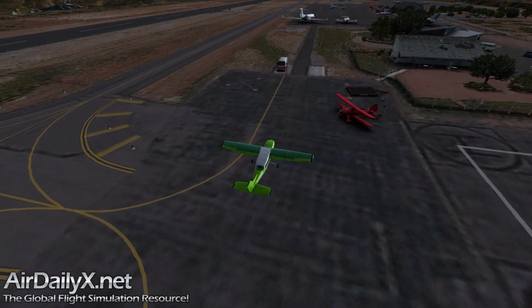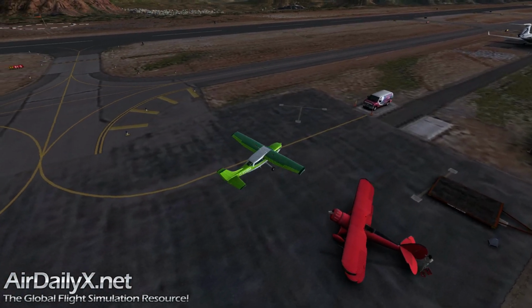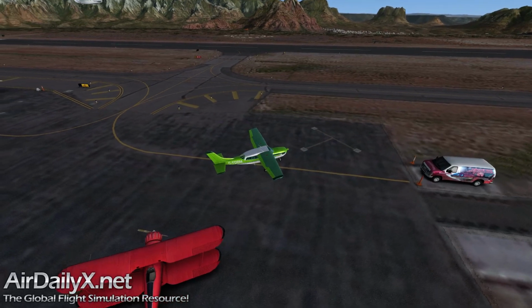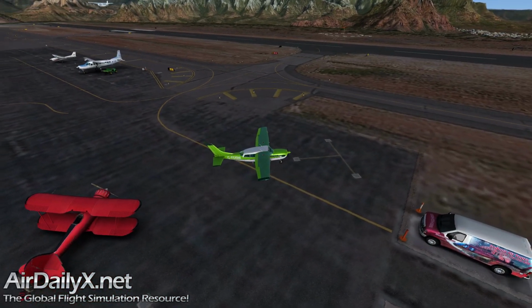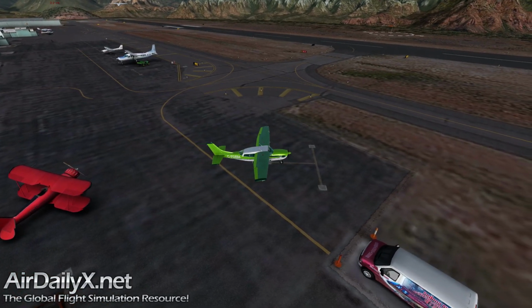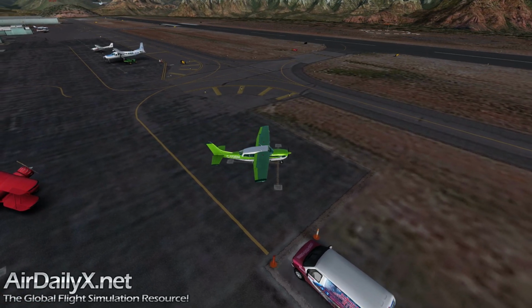Is somebody flying over the airfield, or is this airplane parked? Is that a Soloy? Is that what I'm looking at? A 207 backtaxiing for runway 21 is what you're probably looking at. Oh, okay, I see an all white airplane. I guess that's a 207. It's kind of hard to read the paint job.